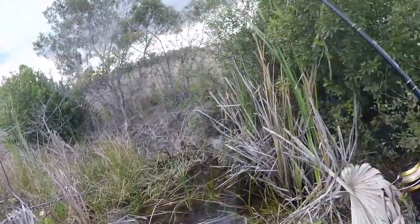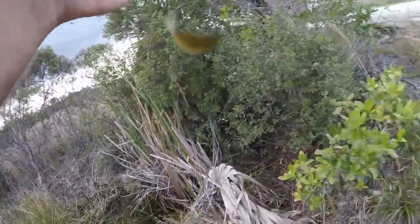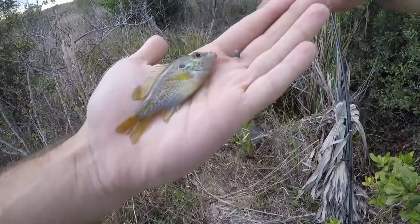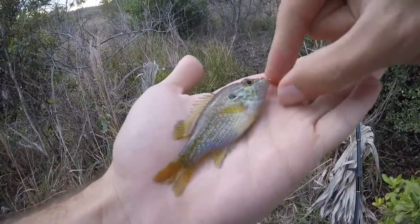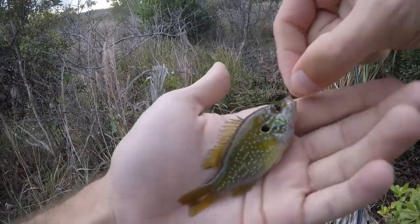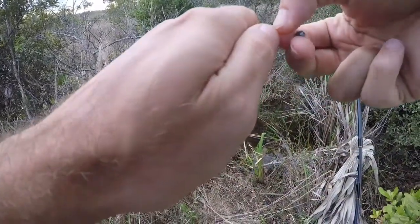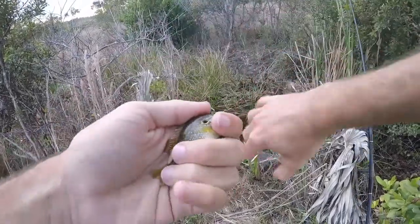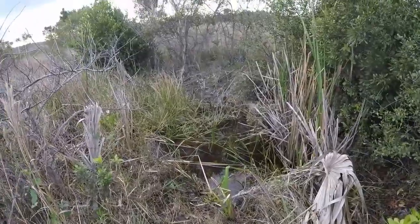Oh, what is this? Oh, that's a bigger dollar. This actually might be my PB dollar. Yeah, so this is definitely going to be my PB dollar sunfish. I've never caught a bigger one. These guys don't get to be too big. But I can't believe a fish of this size did come out of that tiny, tiny little ditch. I mean, it's a beautiful fish, but it's not what I'm looking for.